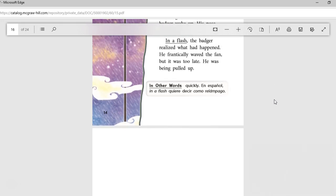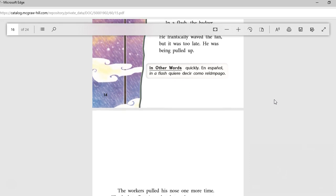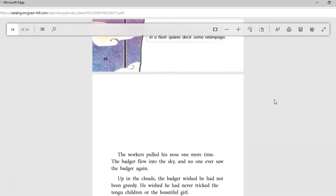In a flash means quickly. And in Spanish, in a flash is, ooh, I can't pronounce that. But for those who speak Spanish, you have the meaning, therefore, quickly.